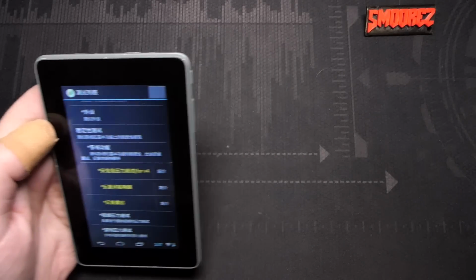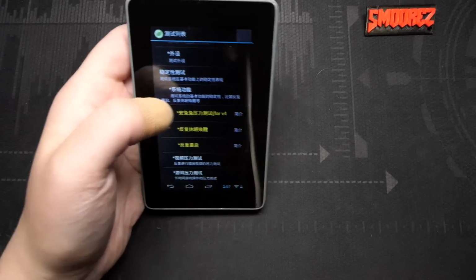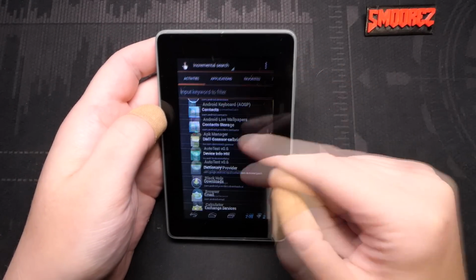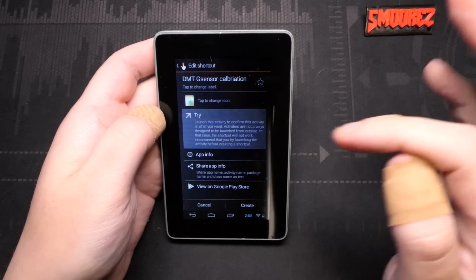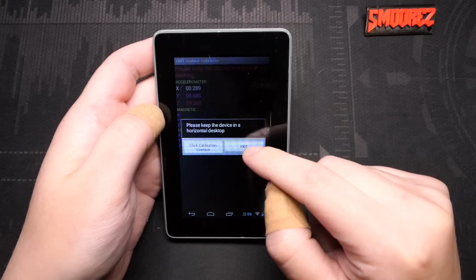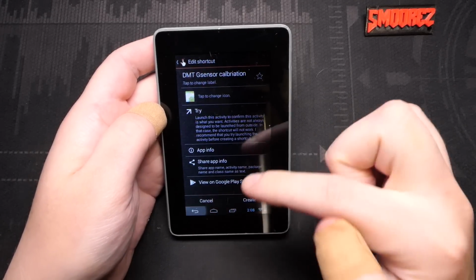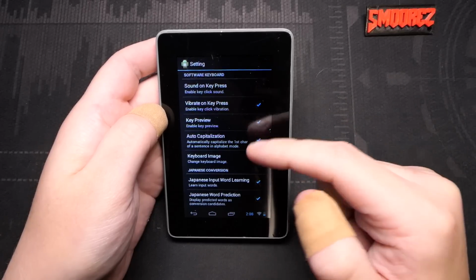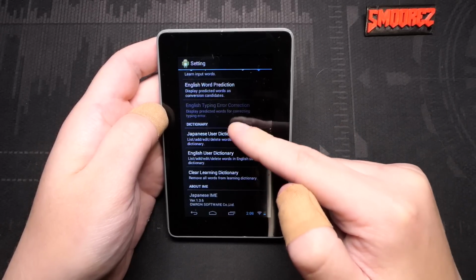Wait, this is the whole AnTuTu thing, right? AnTuTu stress test, which doesn't seem to do anything. I guess we'll just leave that. DMTG sensor calibration, probably the same thing as before. Oh, please keep the device in a horizontal desktop. I'll just leave that. Open WNN. What are you? Oh, it's just the keyboards. It's got Japanese stuff on here though.